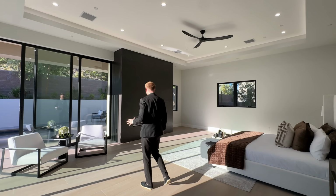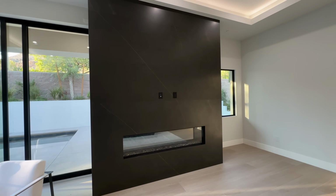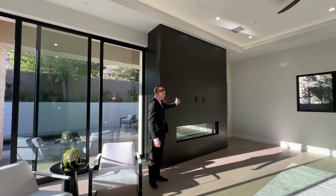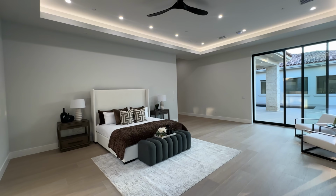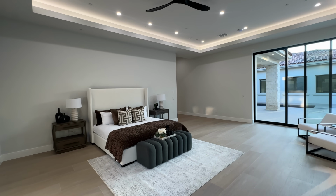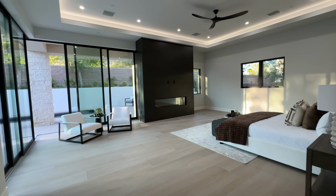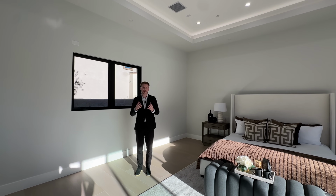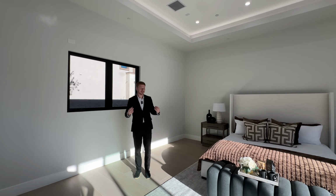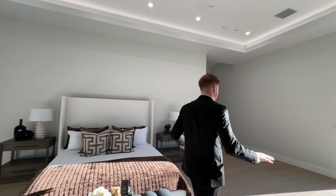Lounging chairs off to my left, this beautiful fireplace wall here with some veining throughout. Perfect place to put your TV above. And this is a king-size bed and nightstand, and you could see all the extra room you have in this bedroom. Same tray ceilings above and cove lighting, windows all throughout with that black framing, so you really get a ton of natural light in this bedroom as well. And it's also very oversized.